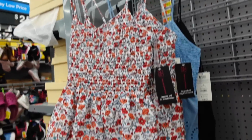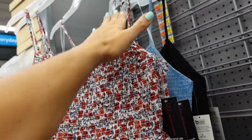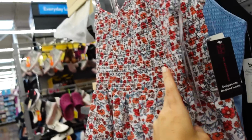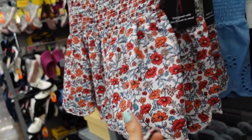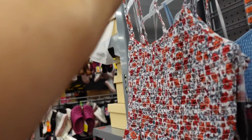Next look, I'm going with this little scallop trim smock top from No Boundaries. These are super affordable. It has the thin adjustable straps, squared in the back. They're only $11.98. It comes in this floral, also the blue with the eyelet and the black with the eyelet. I'm going to go with the floral.